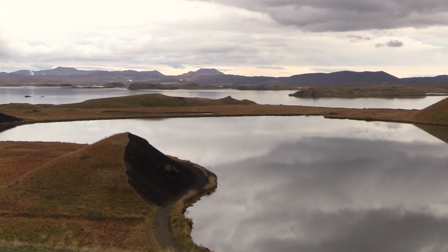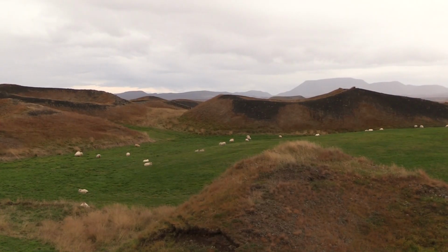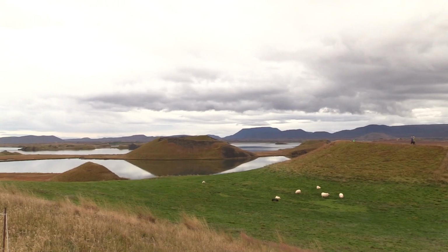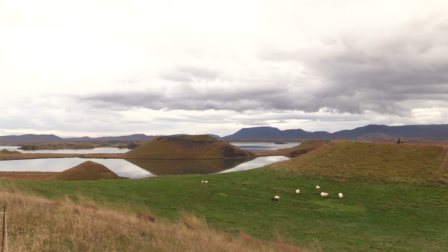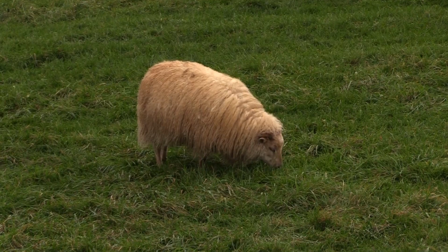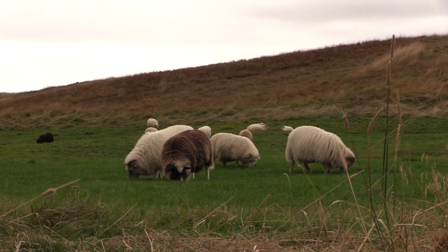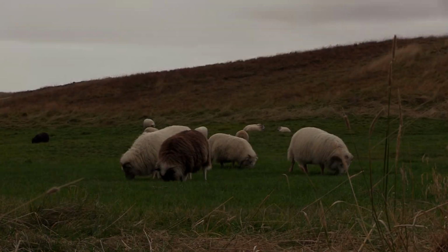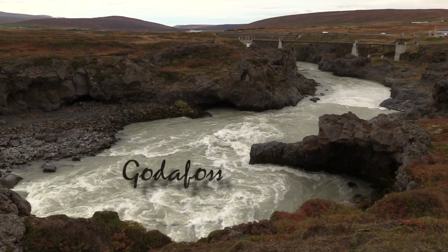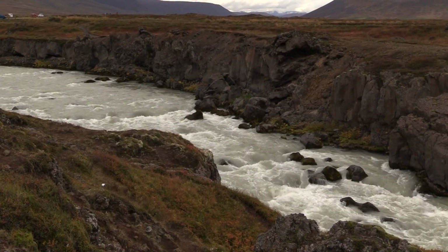Pseudo-craters are not formed by volcanic action, but by steam explosions as molten lava flows across wet surfaces. The wool of these Icelandic sheep is particularly thick and warm. Finally, Goðafoss, which means waterfall of the gods.